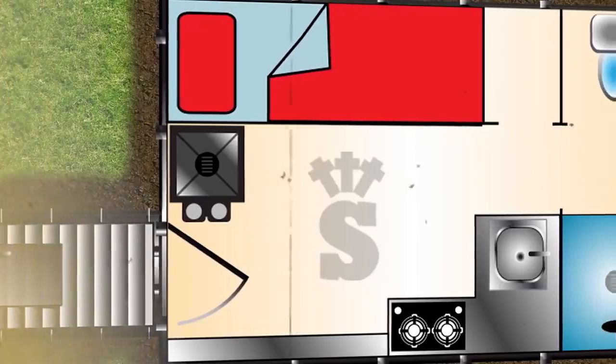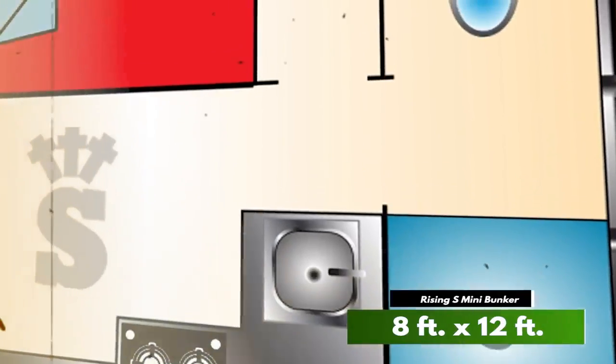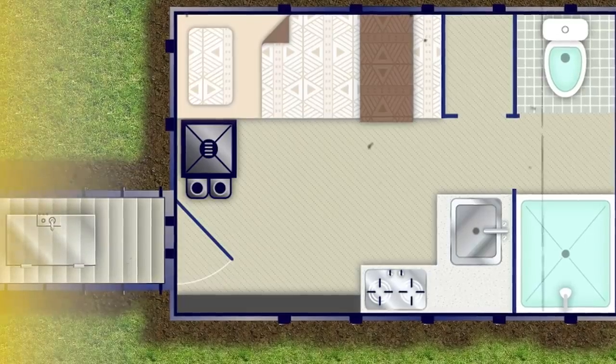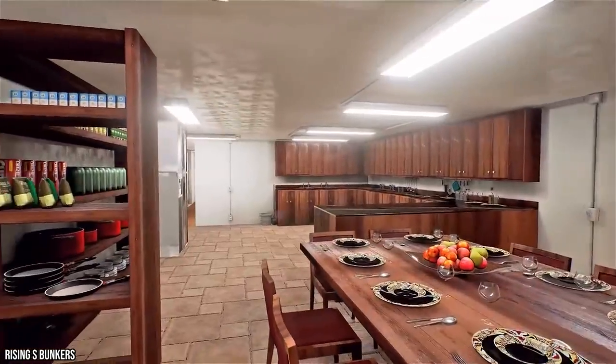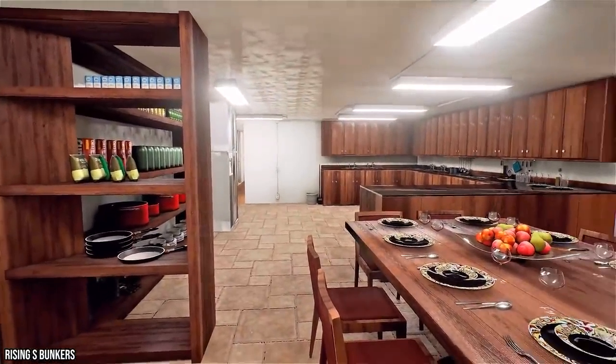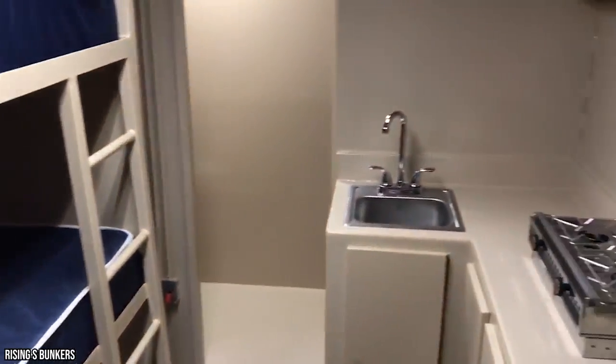The cheapest model by Rising S Company is the mini bunker. This model is pretty, well, mini. It's 8 feet by 12 feet in size altogether. Even though it's a lot smaller, the safety measures in the mini are exactly the same compared to the company's larger, complex-esque bunkers. Inside, the mini has the basic features to keep people sheltered for a decent period of time.